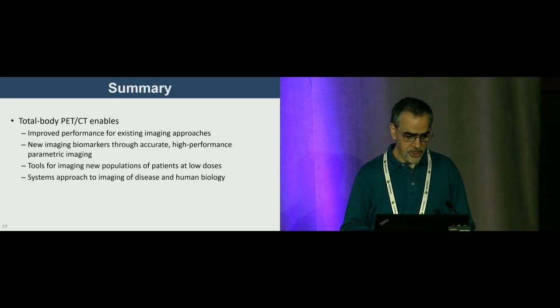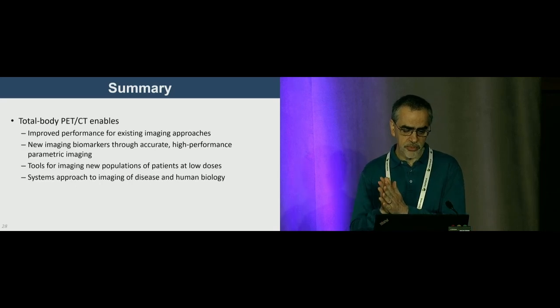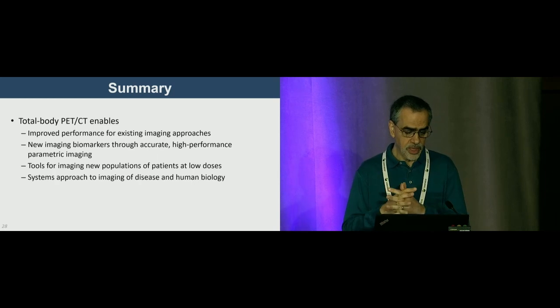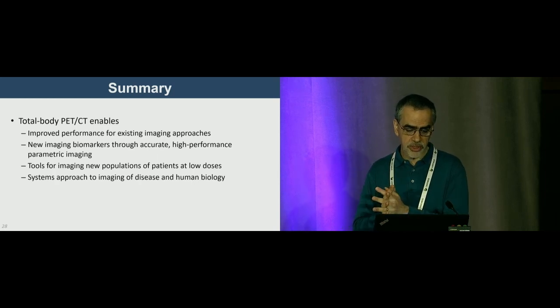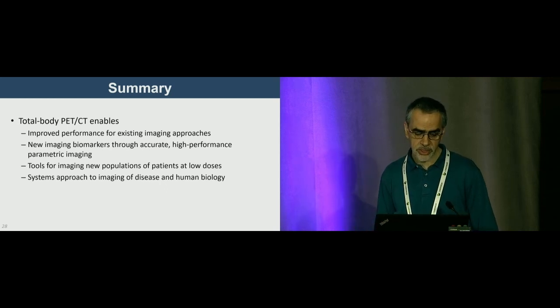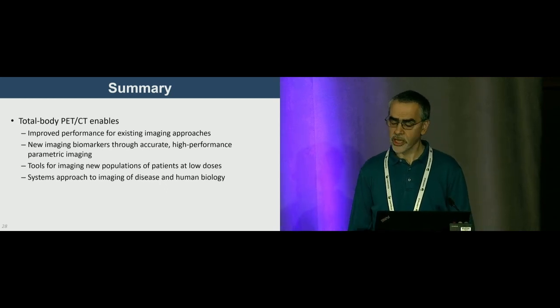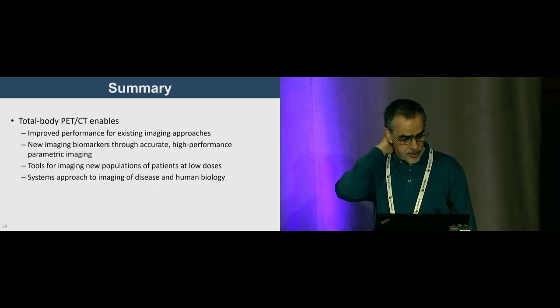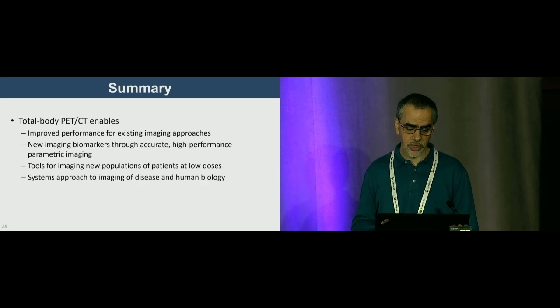So I'm just going to finish up there to summarize. Total body PET-CT enables improved performance for existing imaging approaches. It allows new imaging biomarkers through highly accurate quantitative parametric imaging. It gives us tools for imaging new populations of patients at these low doses. And then finally, I didn't really have a lot of slides on this, but it also allows us to do a systems approach to imaging of disease and human biology.